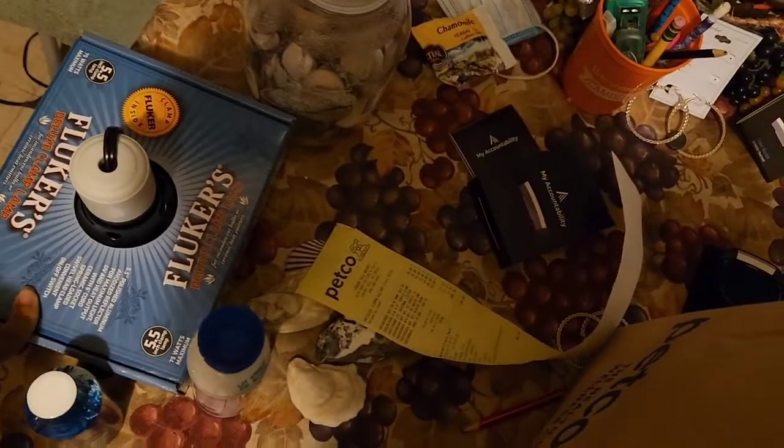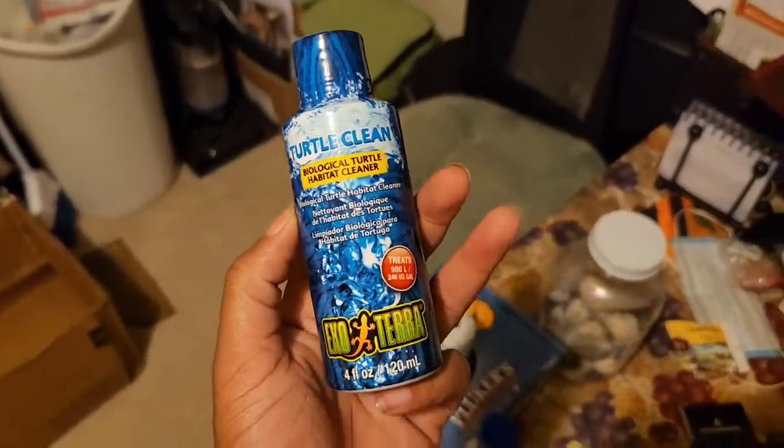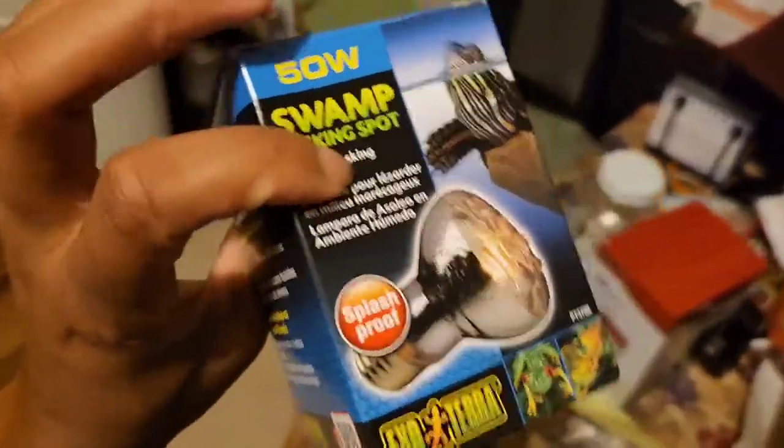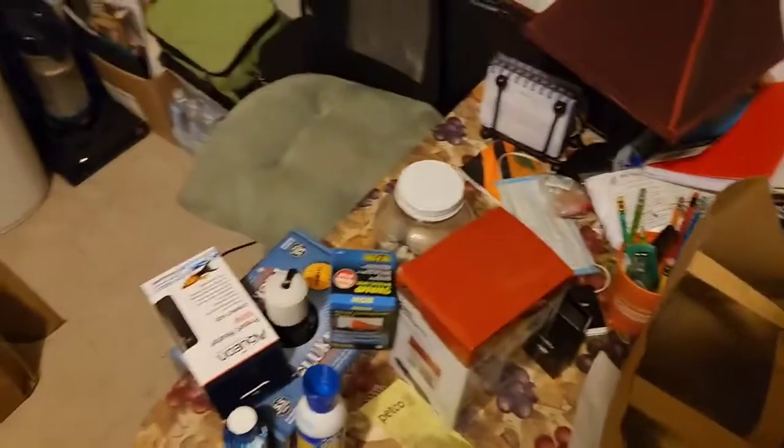Which is this lamp thing, which now that I look at it and think about it, I don't even know how I'm supposed to get this on top. Does it just sit face down on top of it? Because it doesn't have a stand. Then the water conditioner, it's like part A, part B, like a perm type situation, I don't know. Then the filter. So here we go with the filter, and the heater, which honestly, I feel like I could have got one at Walmart, and it was so much cheaper. And then this basking light to go into this thingamajigger.